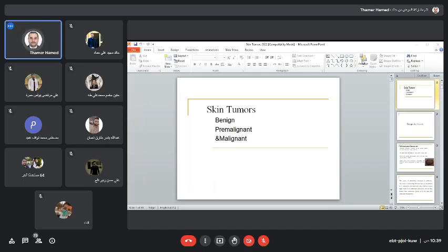The cause is unknown. The name is misleading because it's not limited to the seborrheic distribution, seen in any part, and not related to seborrheic dermatitis, nor are they formed from sebaceous glands. So it's a misnomer. The growth of seborrheic keratosis comes from the squamous cells themselves, the keratinocytes.